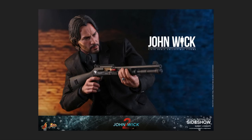This is yet another shotgun here. Really amazing detail they have put into all of these guns that come with John Wick, and you can see they included the little shell here on the outside with all the details, all the printing, really, really cool. You can see on the hands that he comes with his ring, and you can see some vein details over here. Pretty nice. Amazing.